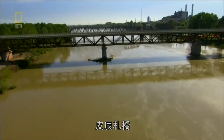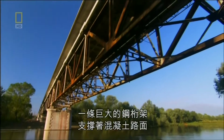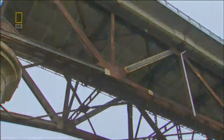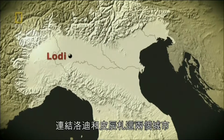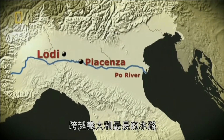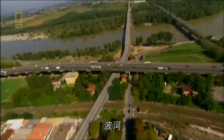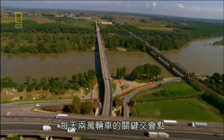The Piacenza Bridge, a massive steel truss supporting a concrete road deck. Since 1949, it's linked the cities of Lodi and Piacenza across Italy's longest waterway, the Po River. It's a key crossing point for 20,000 vehicles a day.